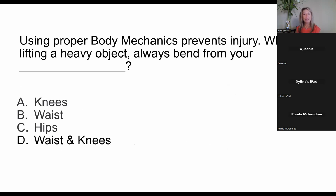Ooh. Using proper body mechanics prevents injuries. When lifting a heavy object, always bend from your blank. When lifting a heavy object, always bend from your A, knees, B, waist, C, hips, D, waist and knees. Okay, can we get rid of one of these answers?